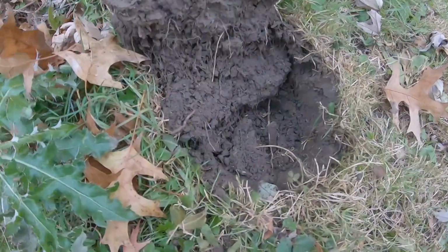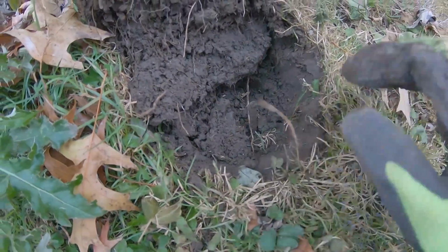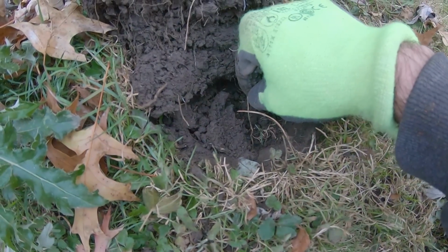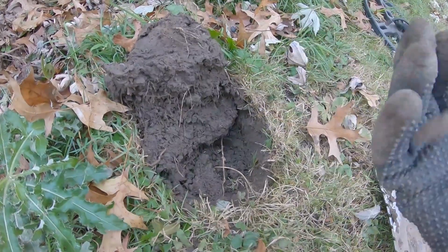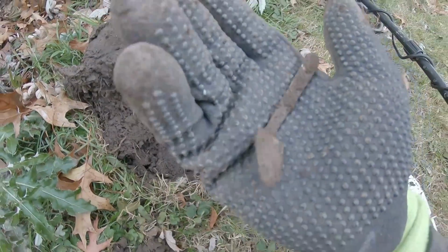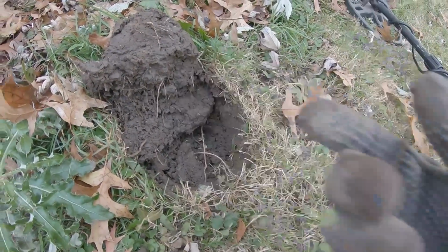All right. I don't know if you can see that. Sticking straight up. Looks like a little baby spoon. I just popped the plug and seen it. So I'm going to... Yeah. And it's intact. It's just an aluminum spoon, but I think these are cool when I find them. Cool deal.